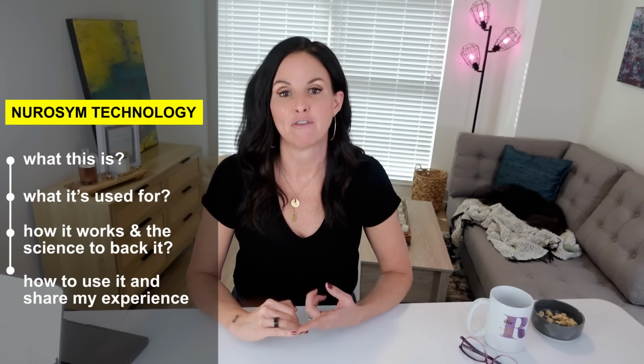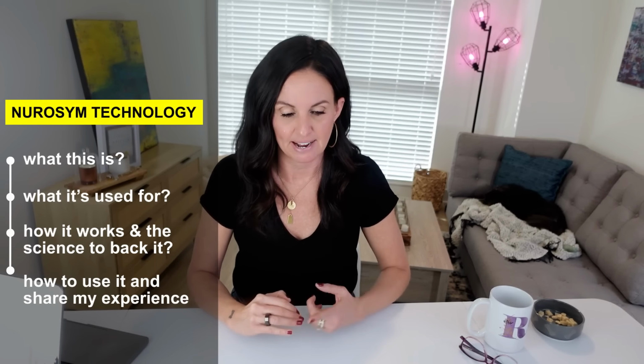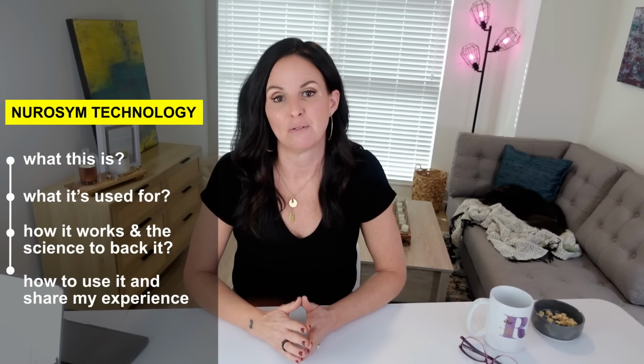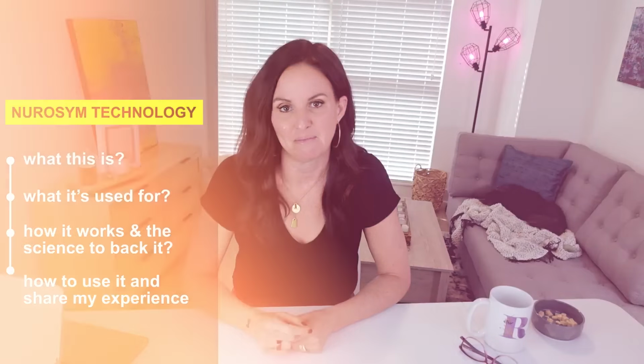And I'm also going to demo for you exactly how to use it, because I have this device and I've been using it for about 2 months. So I'll share with you what my experience of that has been. So what is this mysterious device? What it is, this right here. It's called Nurosym. And Nurosym is used to target your autonomic nervous system.